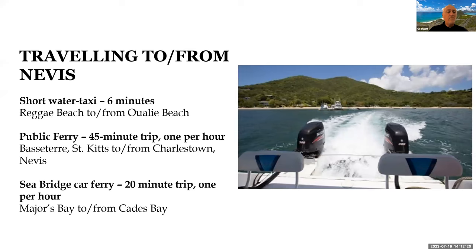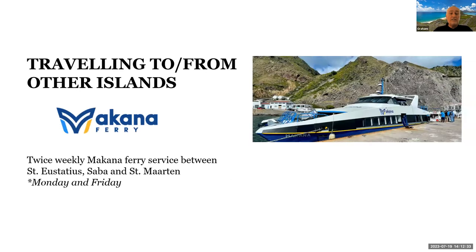It's about 20 minutes and very easy to get to from Charlestown. The main capital, Basseterre in St. Kitts, over to Charlestown. Very, very easy to do the two islands in one day. Some people go there just for the day to see Nevis.